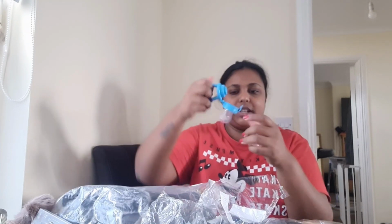I got a onesie extender, because his onesie is fitting him, it's just he's getting too long that you can't tie it. So that's it. I got this to start giving him fruits. So it's a big pacifier, and how do you take this? You take the lid off and you open it, you put your fruit inside. That's gonna be fun. I'm gonna open the big ones later on.